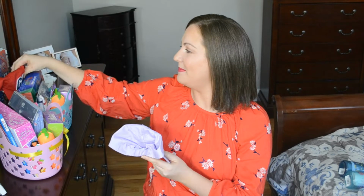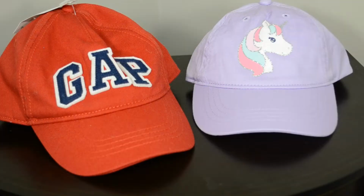Alright, the next thing that I picked up were some new hats for them. And they've definitely outgrown their hats from last summer, so I thought I'd pick them both up one. So for my son, I just got him this really traditional little boy's hat from the Gap. He's had this one before when he was younger, so I just bought it again because I just think it's so cute on him. And then for my daughter, I got her this cute purple unicorn hat. This one I got at Carter's, and this one I obviously got at the Gap.